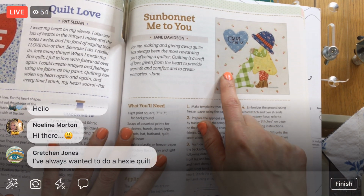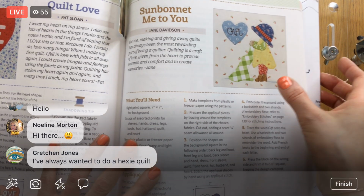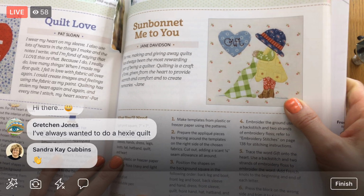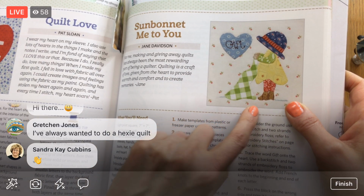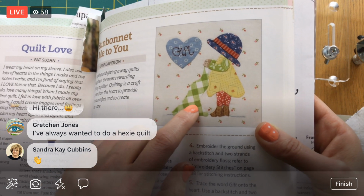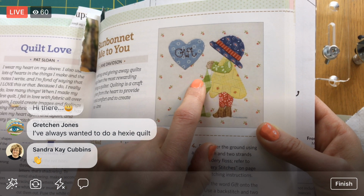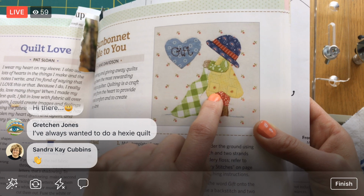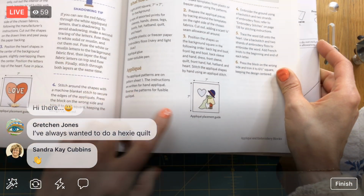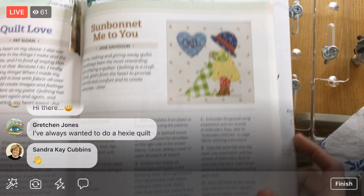There's Sunbonnet Me to You. This is a cute applique. Sunbonnet Sue is the traditional name for this character, and it's applique as well. This looks like it's completely needle turn applique, which I would love to try with one of these. Yep, just doing some applique.